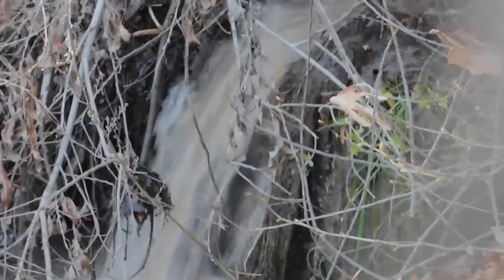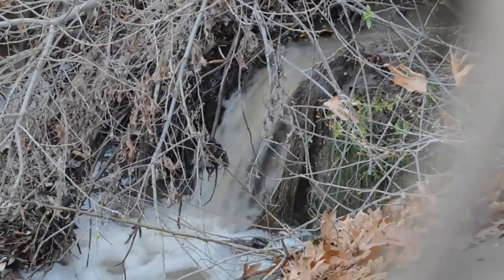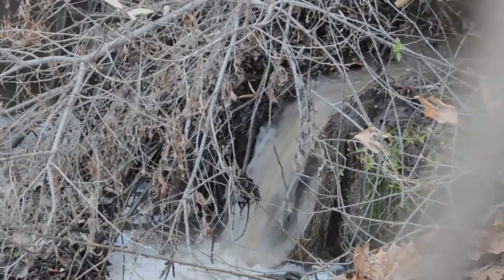And this is the upper waterfall of the stream. It too is much more massive and flowing strong post-rainstorm.